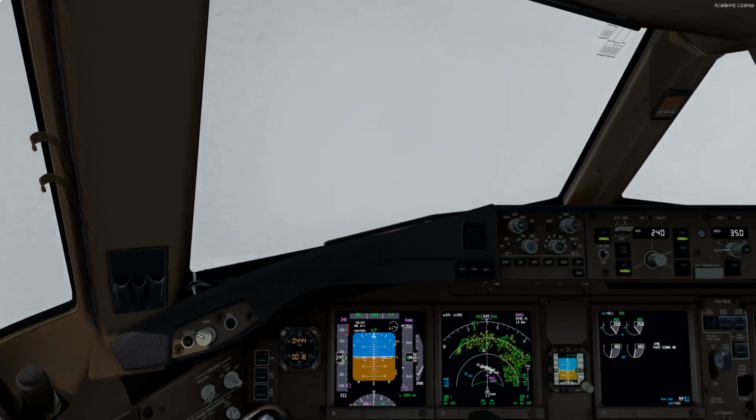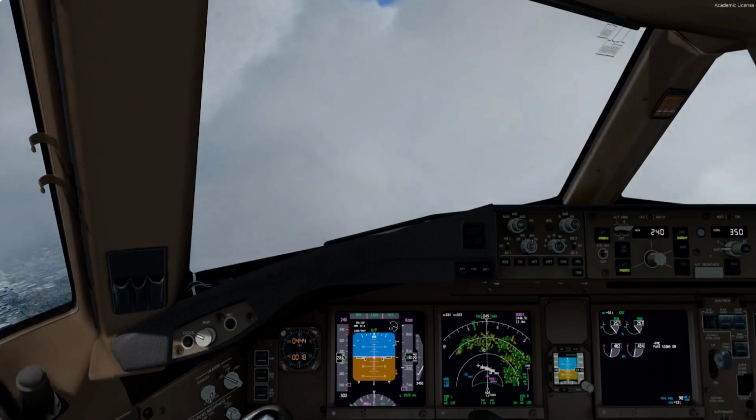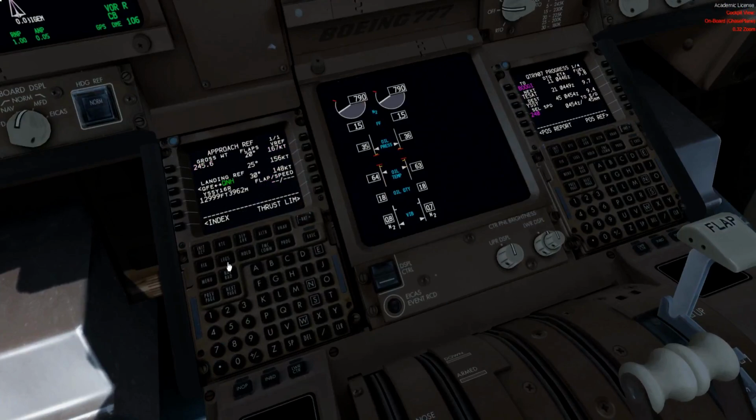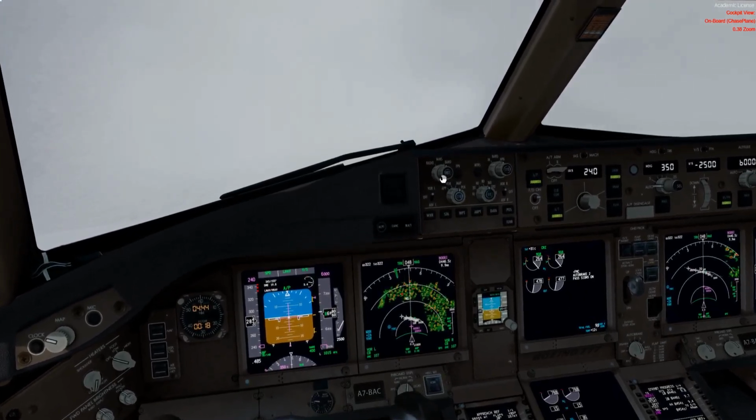I'm just going to check my charts real quick to see what the minimums are. Okay, so for Sydney Airport, is it 16 left? Let me check. No, it's 16 right. Flaps 30, 148. Auto brake to 2. Let's check. 16 right. It's going to be Cat 1, 210. So we can set that in. Set it this way.